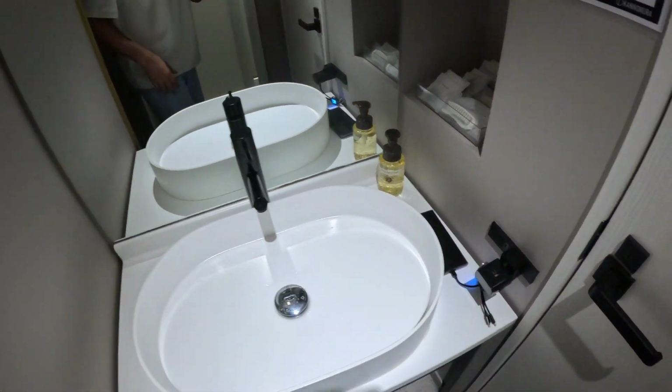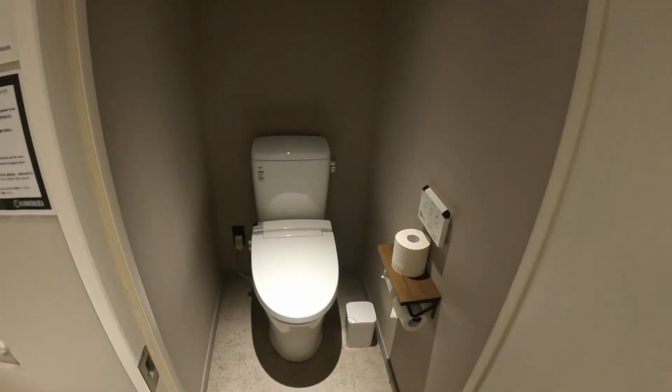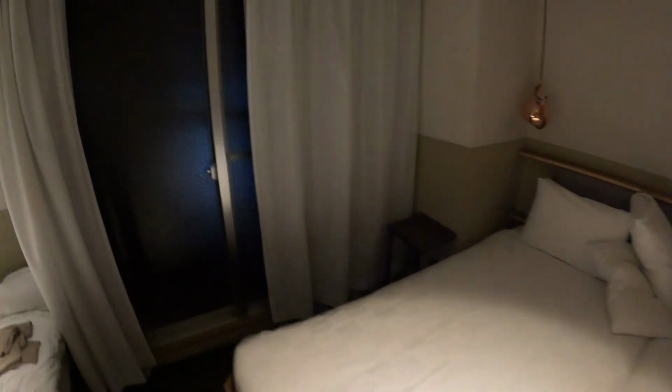You have your typical, famous bidet system in Japan over here, separate from the shower area. And all this, you still have a balcony even for $200 just for 2 people. And currently it's 16 degrees, so it's not too cold. So I can just open it like that.